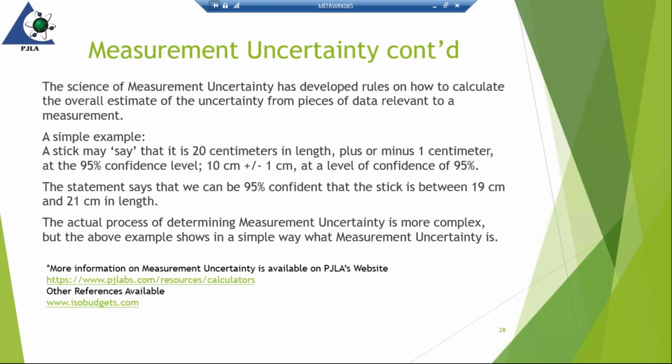And at the bottom of the slide, you can obtain more information on measurement uncertainty on the PGLA website. And the link is there. Another reference available is an organization that talks a lot about measurement uncertainty. It's called isobudgets.com. So I'll give you a moment to write those links down.